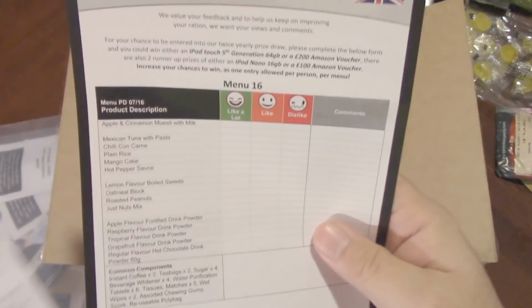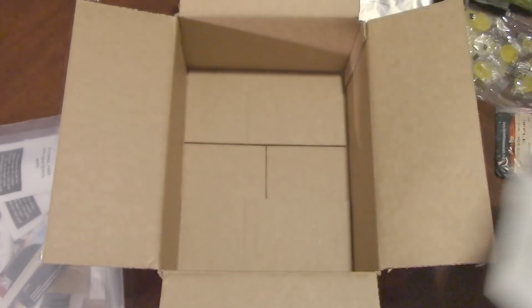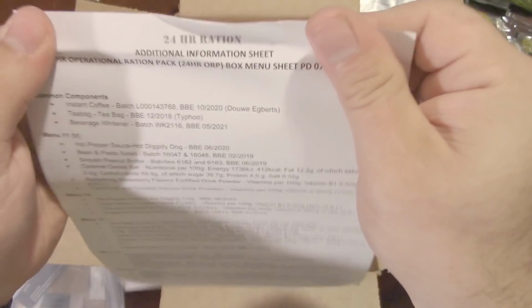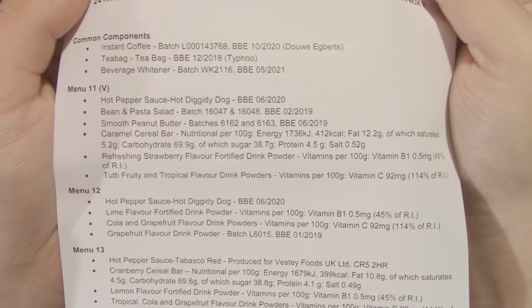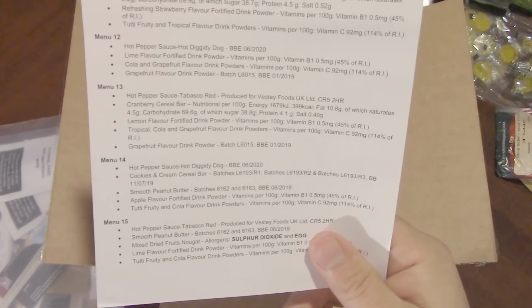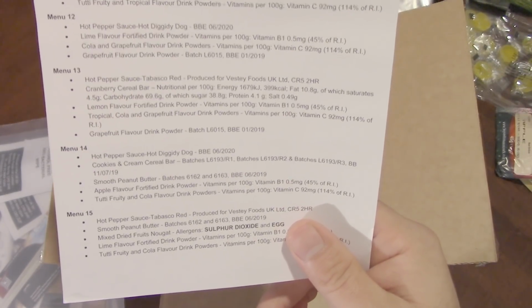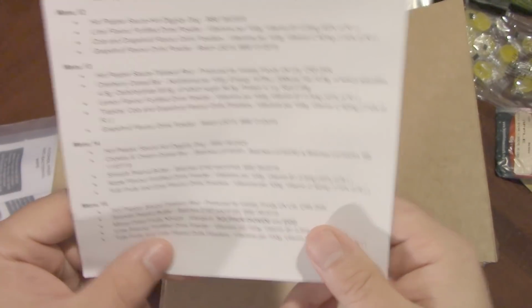Then we do have our papers here. Little feedback prize entry form, which is actually pretty cool that they want feedback. And then these are also kind of neat. Little information sheets on some of the various menus, so you can get a little bit of a heads up as to what's in them, I guess. So it doesn't look like they necessarily go over everything, but they go over a little bit.